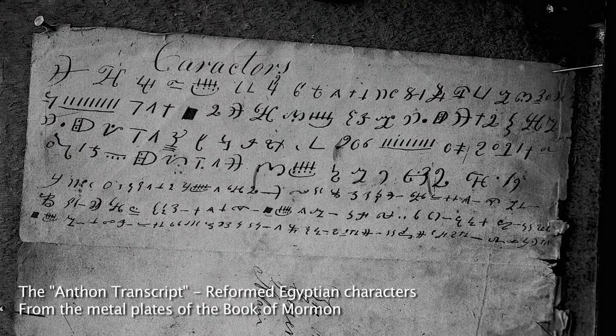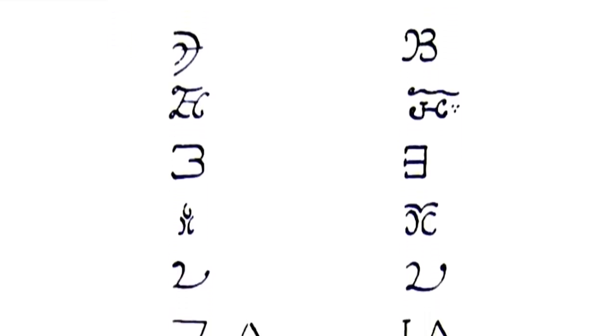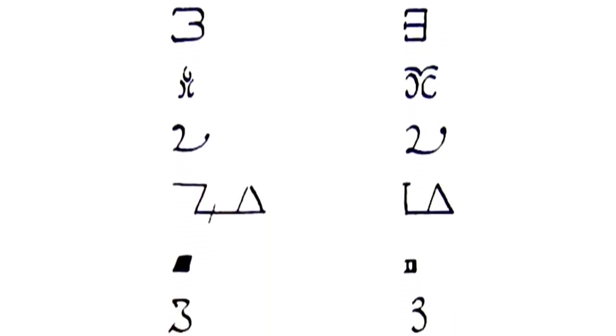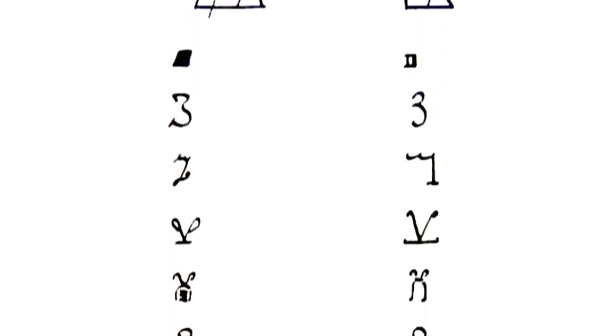So this ancient metal record that the Book of Mormon came from was originally written in a reformed Egyptian language. Some of the characters on the record are similar to some of the characters in the written language of the Algonquin Mi'kmaq Native Americans, whose written language is also a form of Egyptian called Hieratic Egyptian. And they had this language before the European settlers arrived. So how did the Mi'kmaqs have Hieratic Egyptian as their language?